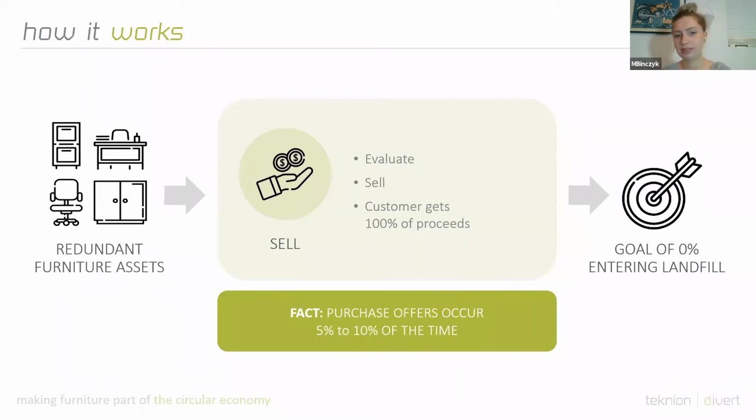And a large purchase offer happens about 5 to 10% of the time, but most projects have small liquid offers. And thus far, I've completed over 150 decommissions. We have had only about two projects where the funds offset the cost of everything else and the customer was able to make money with the decommission.